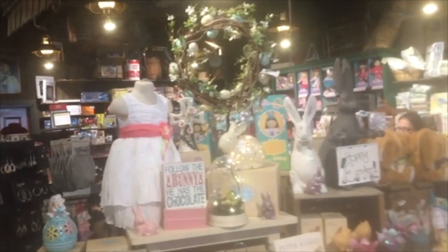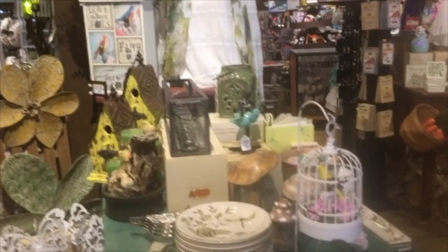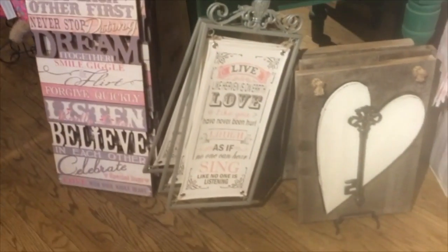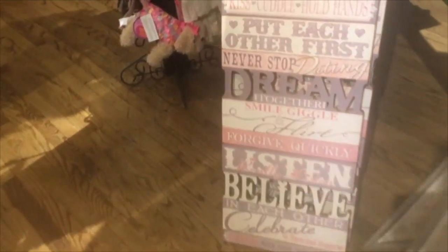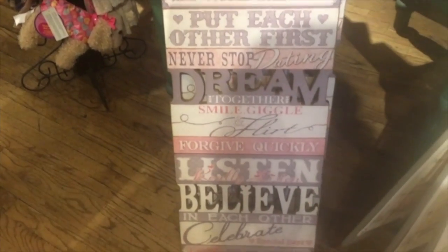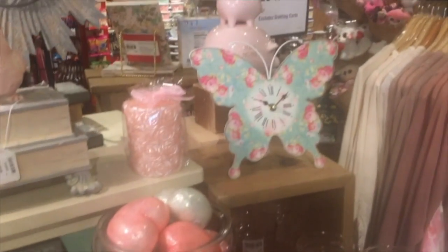They have a lot of Easter stuff out in here. Excuse me. Easter dishes and plaques and very pretty things. This was kind of their pink Valentine's Day looking setup here. I thought that was a very neat looking plaque. If I were going to decorate inside for Valentine's Day, I might have to get that, but I don't do a lot of decorating inside for Valentine's Day, but I really like that. They do sell jewelry. It's very pretty.